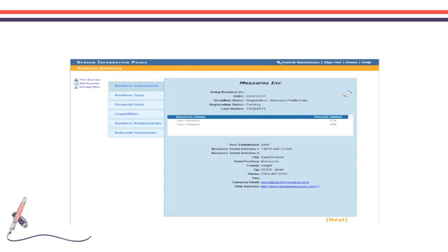It's going to show us our doing business as, our DUNS number. It's going to give us our workflow status, where we're at in the process, our registration status, whether we're pending or verified, and it's going to tell us if we were last verified. It's going to tell you who the business owners are and the percent that they own the business. It'll tell you the year the business was established. It'll give you the business address, the city, the state, the county, the zip, the phone, your email, and then it'll give you the web address as well.